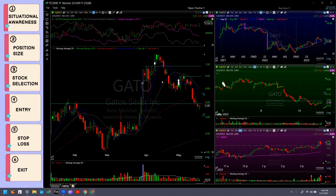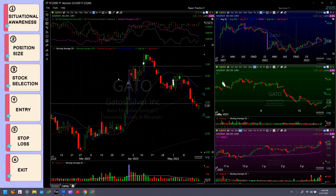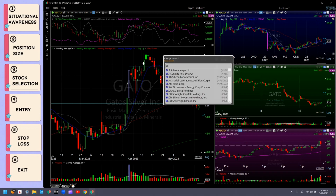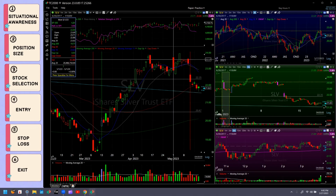But then as I noted, silver was really running on this day. And so I wanted to get into that sector trade or the theme trade. And I remembered that GATO was one of the silver stocks that was recently an earnings winner. So I did add that for that reason. Let me show you what the silver chart looked like on the day that I bought it.